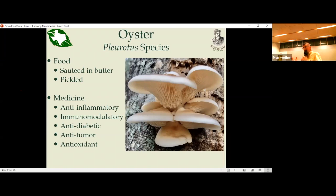Luckily, it turned out not to be a big concern with COVID, unlike the Spanish flu after the 1919 sort of thing. But if you need, for some reason, to prevent your immune system from freaking out, oyster mushrooms sauteed in butter, that's good medicine. Anti-diabetic. So they help with blood sugar control. Very useful. So anti-diabetic, type 2 diabetes, not type 1.